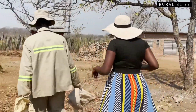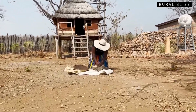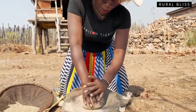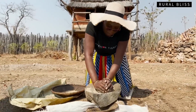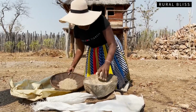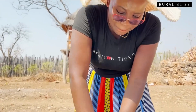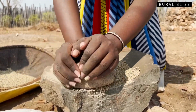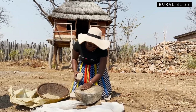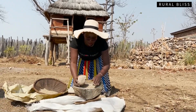So let me show you our next stage. We are going. This is our traditional posho meal. Take a little of it to grind it, right? So once you've grinded it once, you always have to keep repeating grinding. You'll take this and put it back once you're done grinding, so that you'll have a very good meal.